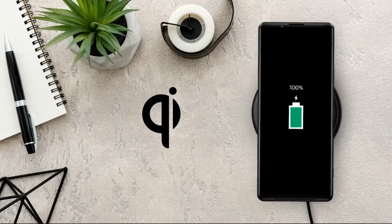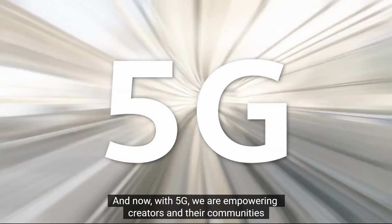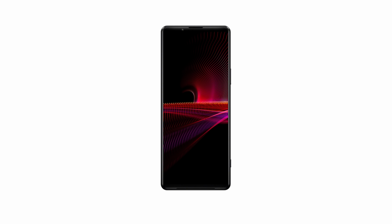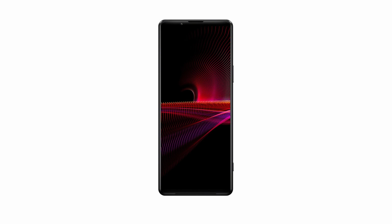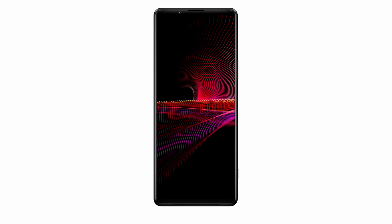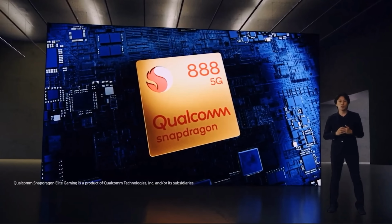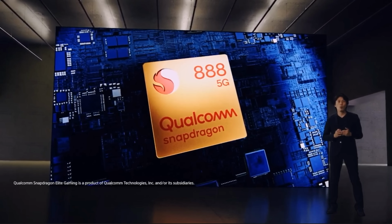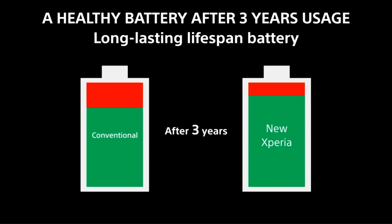What else have we got here? 5G. That's great. We expected that because, what else was it going to be? 12 gigs of RAM. That's with either 256 gigs or 512 gigs, depending on what country you're in. We're going to come back to that theme a little bit later on. Qualcomm Snapdragon 888, of course. 25% faster CPU, 35% faster GPU. Jolly good.